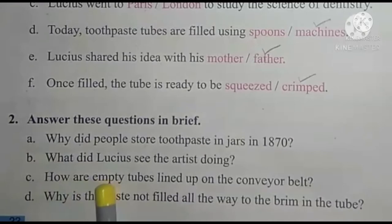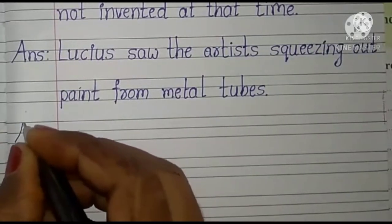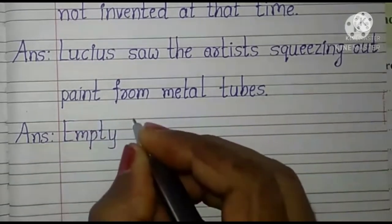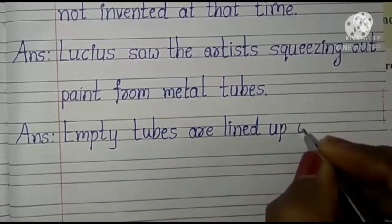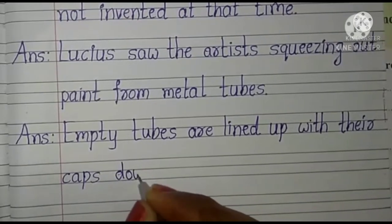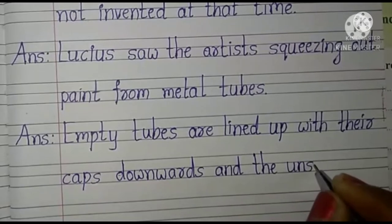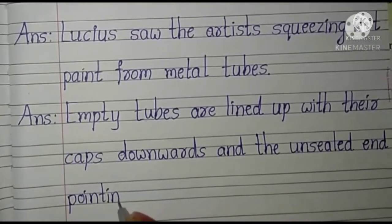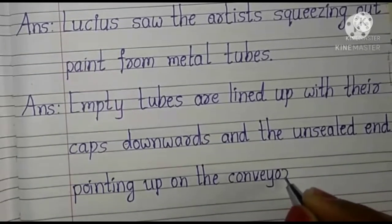C. See, how are empty tubes lined up on the conveyor belt? Answer. Empty tubes are lined up with their caps downwards and the unsealed end pointing up on the conveyor belt.